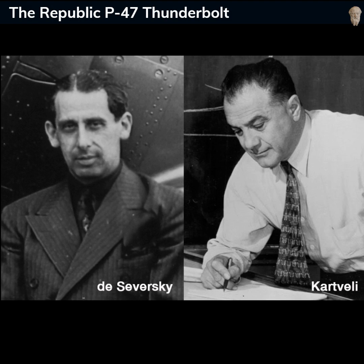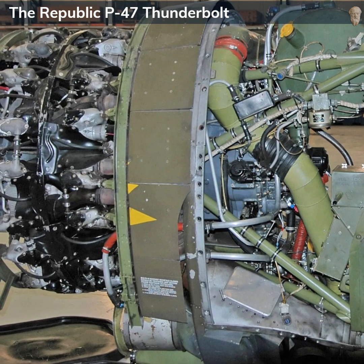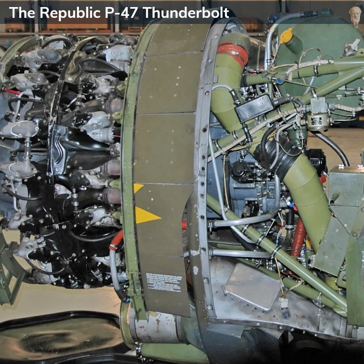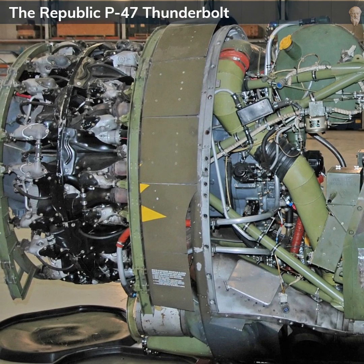Introduced in 1942, the P-47 was designed by two visionary engineers, Alexander Kartveli and Alexander Seversky. It incorporated a turbo-supercharged radial engine, a Pratt and Whitney R-2800 Double Wasp, capable of delivering a staggering 2,000 to 2,800 horsepower. This power made the Thunderbolt a formidable foe in the skies, able to reach speeds of 433 miles per hour. The P-47's design was innovative for its time.